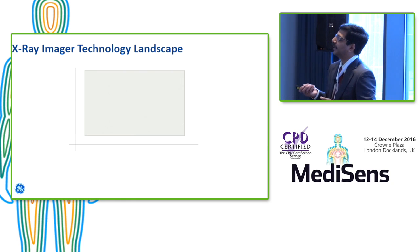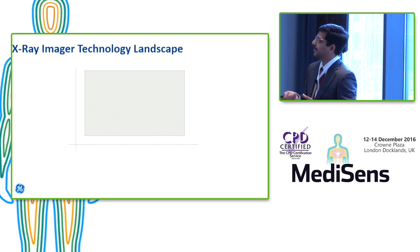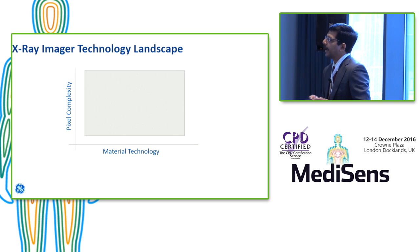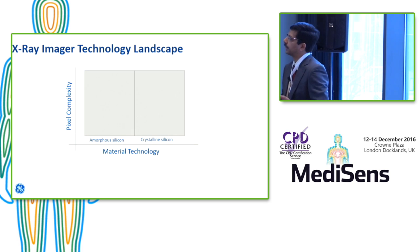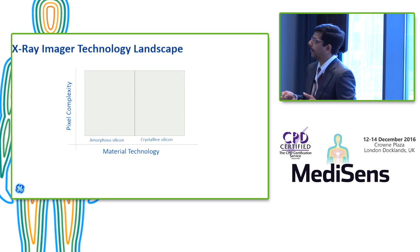So with that, the technology landscape, there are different ways to dissect it, but I chose to look at it from material technology on the x-axis and pixel complexity on the y-axis. Again, this is the imager landscape. So obviously, the main players are amorphous silicon and crystalline silicon. And from a performance point of view, it's clear. I don't have to talk about it.